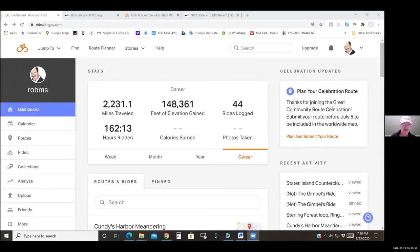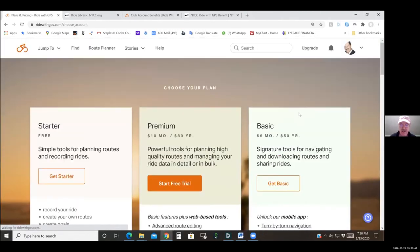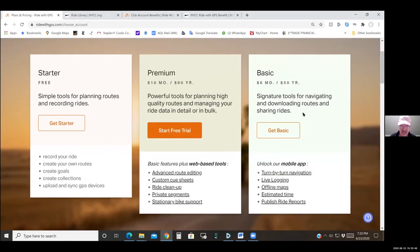There are also two paid tiers called Basic and Premium. And if you wish to see what each offers, just go up to the upgrade button here, and you can see the headlines. As a member of the NYCC, you will be given a 20% discount on these paid tiers should you wish to upgrade. And that process is described in the Ride with GPS Club account page on the NYCC website.